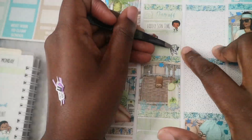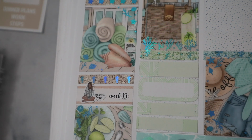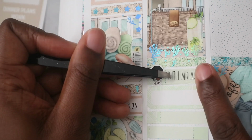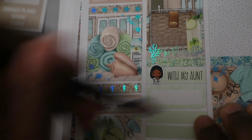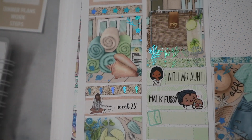I noted that Malik was fussy with this crying sticker from Whimsy and a Malik fussy custom script from Tilly Journals. I used this planner icon and binge watch script from the foil bundle to note a Plan With Me binge, and then finally I noted watching Love Island with a TV icon from Planner Hannah.